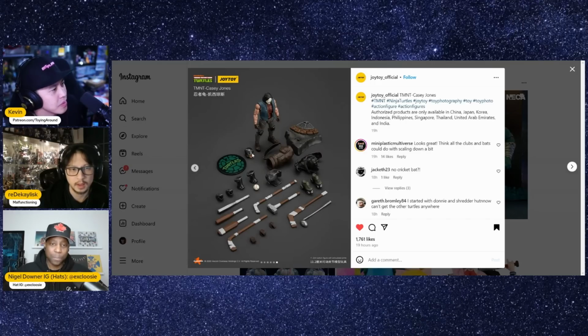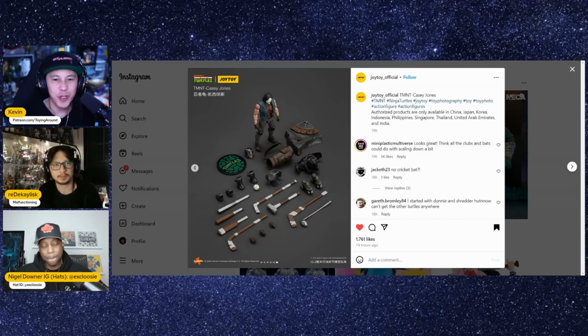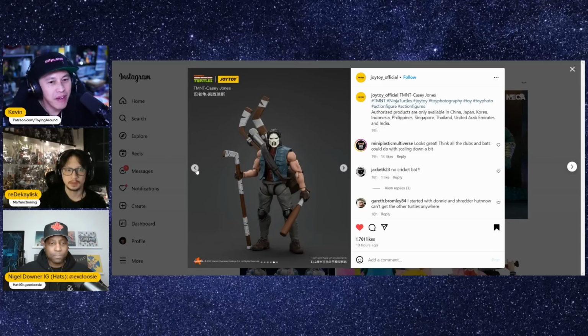Yeah. And I think out of all the Joytoy so far, this is probably the one with the most weapon accessories of the Joytoy Turtle line. I wonder if this is regular price or a deluxe price because of everything that's in there. It's even got a head swap. I just realized it's not a mask that you put on. You just switch the whole head. So I'm curious if it's a deluxe price. It doesn't say anything. These are usually Asia exclusives, but you can get them through a third party. It's cool. They have so many weapons.